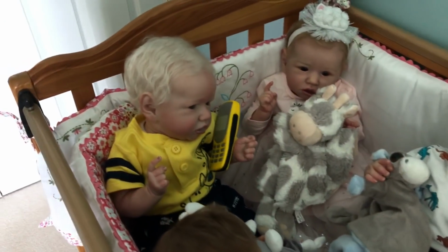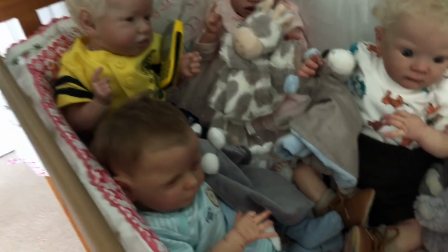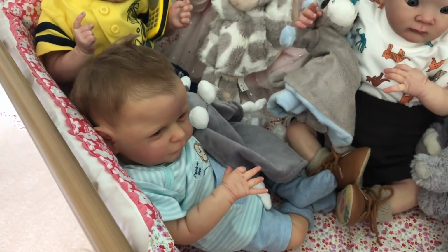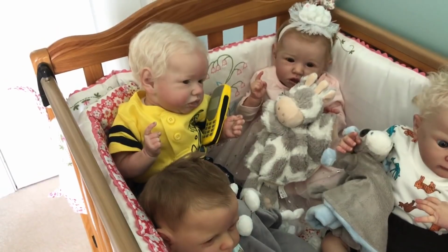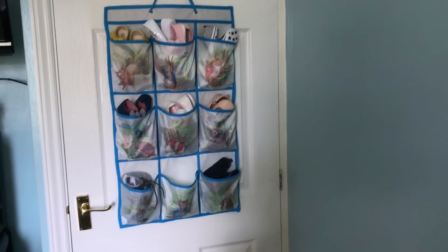There's Joseph on the phone to Kai again because we haven't heard from Auntie Holly for ages. And there's Edward. And he's wondering what the little girls are doing at the end here, I think. They've all been changed. They've all got new outfits on. You'll see those during the week. But there they are. And as I say, I've got a shoe holder behind the door too.